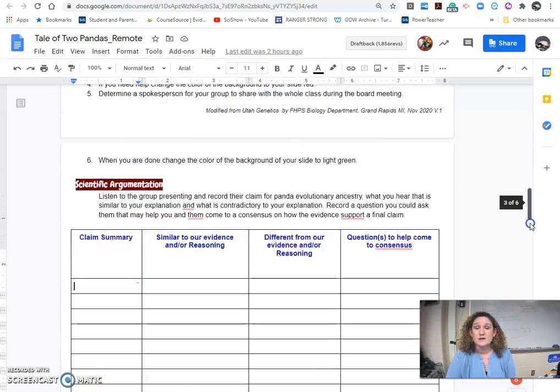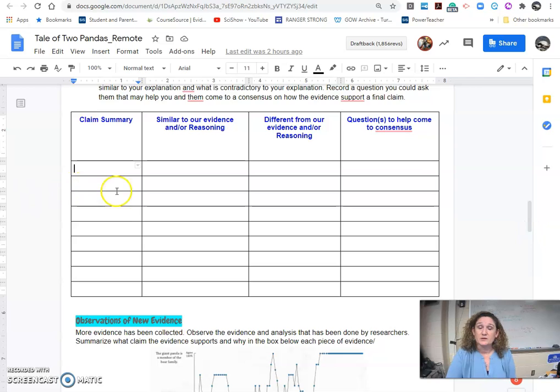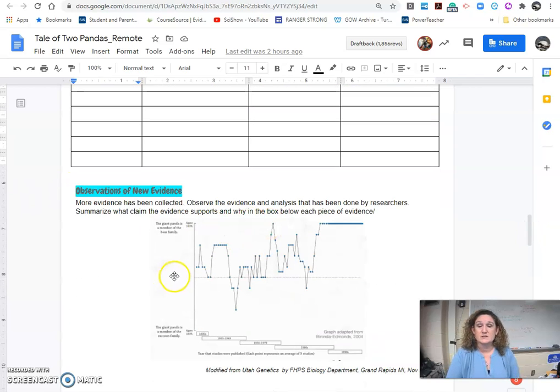So as you move down, you'll fill in this chart by looking at your slides. Then you're going to look at this additional evidence. And so you're going to say, what's the claim? That it fits A, closer to bears, B, equal between bears and pandas, or C, pandas. And then you're going to say why.